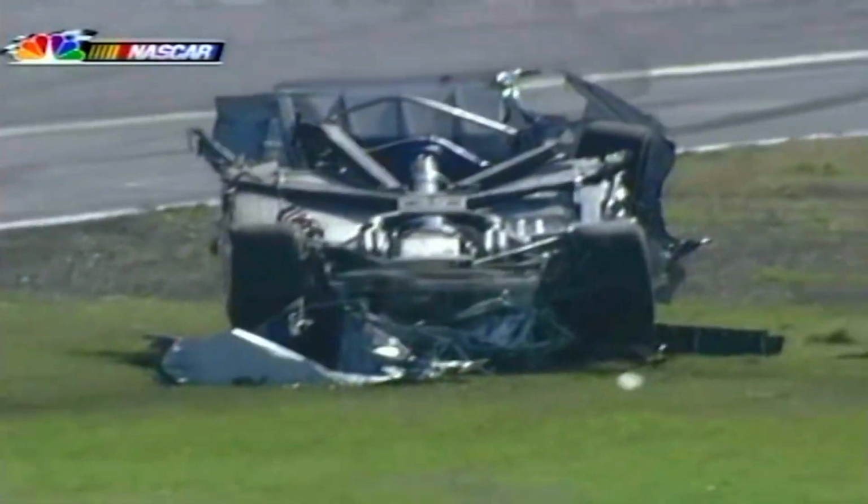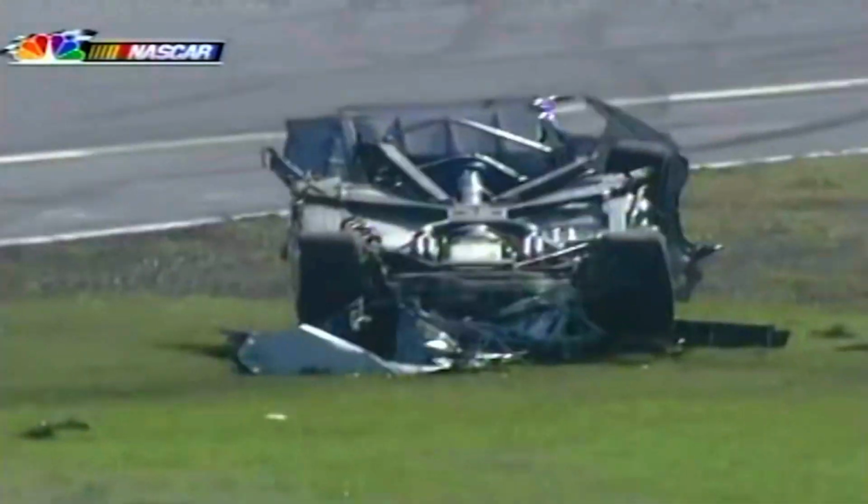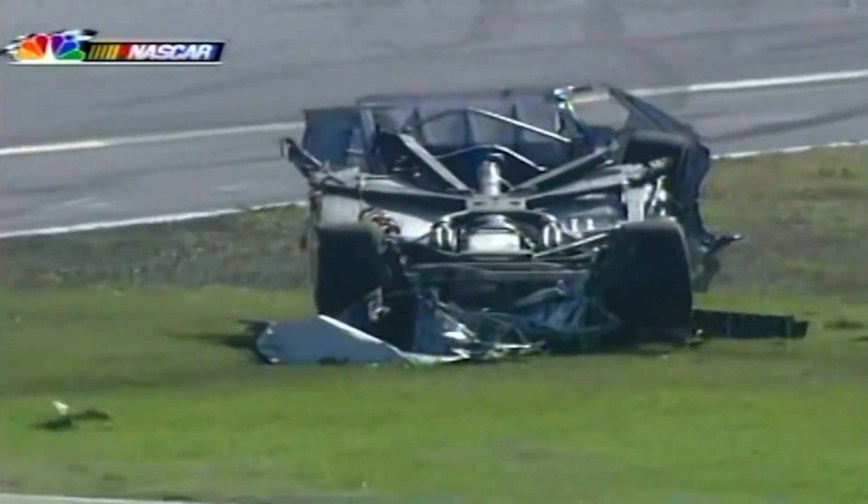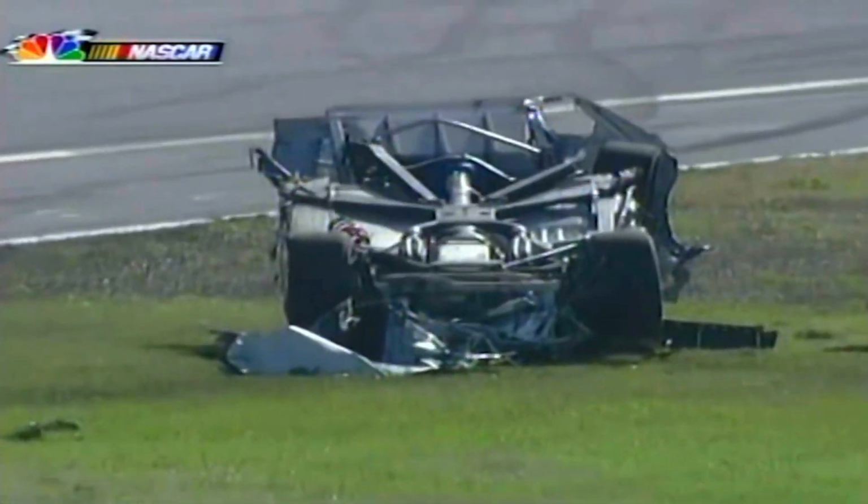Talk to me, Michael. Terry Smith. See movement there at the left side of the car as we look at it. Caution flag is out. The field has slowed, and the safety and rescue workers are already there attending to Michael Waltrip's car and the others involved in this big crash down the back straightaway.